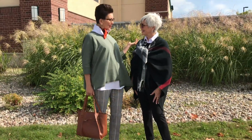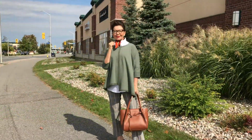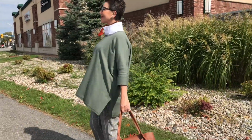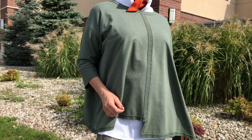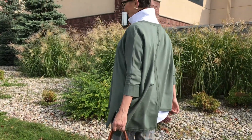This one is from Ine. It's called the Boxy French Tunic. Look at the way it does that, the asymmetrical look. Lots of style to a sweatshirt. I like the way you've added the plaid pant. Yes. The white shirt, of course, which we love because it brightens up the face, and the little neckerchief. Makes it very kind of town and country looking. Town and country, workwear ready if you so wanted.